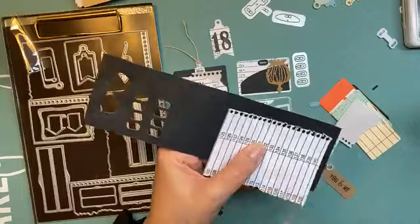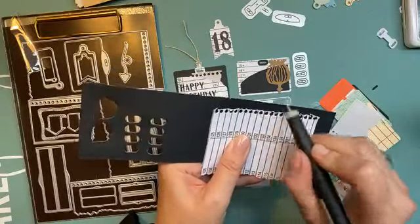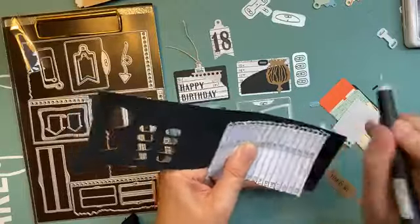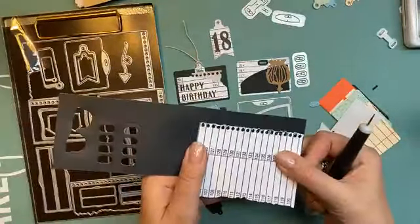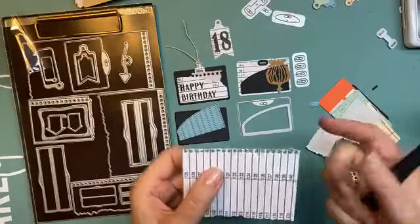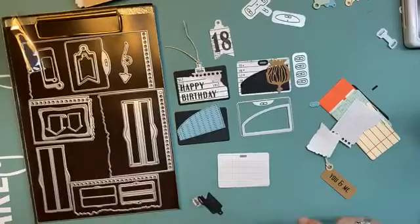Okay, if you want a more distressed look, tear those holes with a pair of scissors, a pen, or a picky thing like this. Okay? And then you can also use distress ink or something to make it even more distressed.